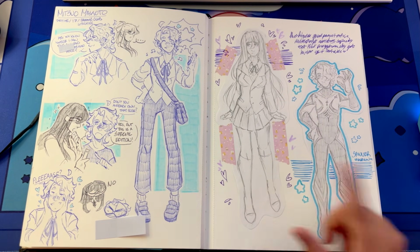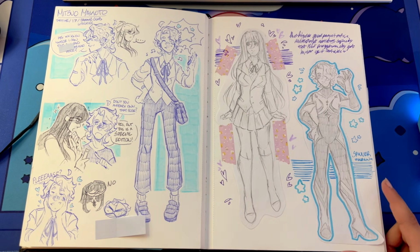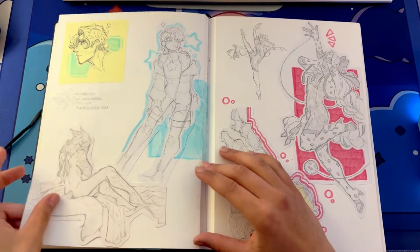Some more Yuri. This was supposed to be my Spider Sona, and I actually never ended up making the Spider Sona video like I said I would. I'm sorry. I just didn't have enough ideas. I felt like the design was kind of uninspired. But yeah, their name is Spinner. Nothing too interesting to say about them. This is an OC.